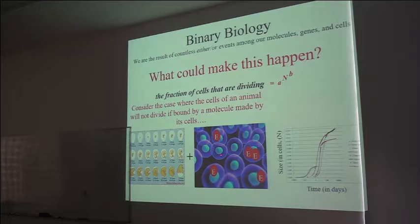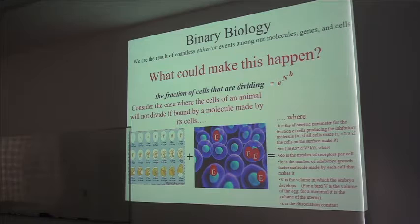Now, we're able to do this math because we deal with this mathematically as a whole bunch of individual discrete events. And when we do that, bingo, we get mathematically the growth occurs such that the fraction of cells dividing is given by nothing more than the discrete allocation of molecules of the form A to the N. And furthermore, all the biochemistry is down here in A. A is equal as a function of the number of receptors, the number of inhibitory growth factor molecules that each cell makes, the volume of the egg, the dissociation constant.